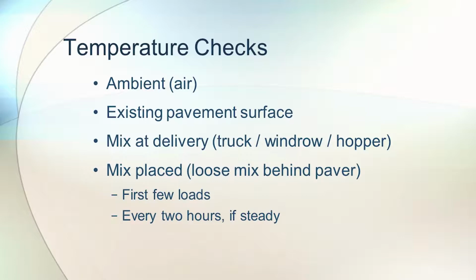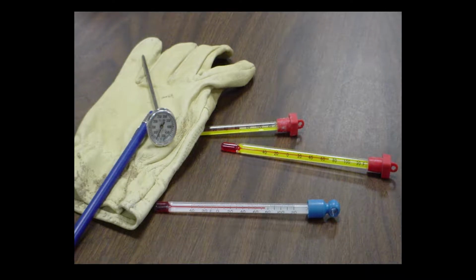Some of the checks that are done: temperature is always important for asphalt paving, both the ambient or air temperature and the existing pavement surface. Those need to be at minimums before the paving can start. Of course, there's the mix at delivery. In some cases, it's taken from the truck, windrow, or hopper. In most cases, it's from the mix placed directly behind the paver. When first starting up, the inspector needs to take the first few loads until it gets stabilized, and then every 2 hours if the temperature is steady.